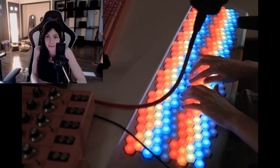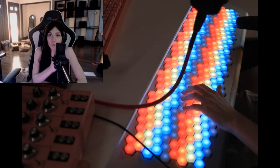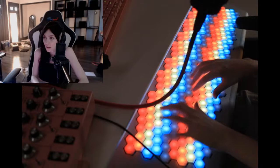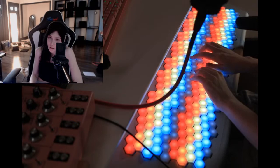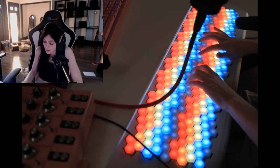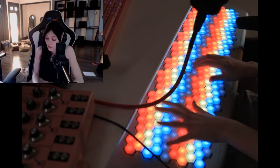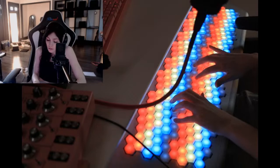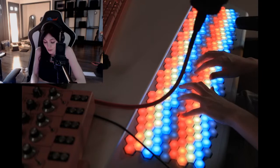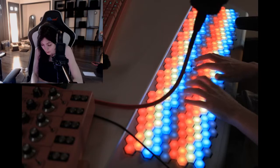And I might. I'll probably buy a second one so I can have 540 notes. Then I can have 1 through 512 of the harmonic series. Works through MIDI. You can map it any way you want.